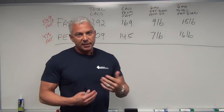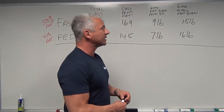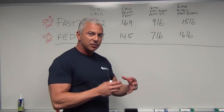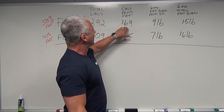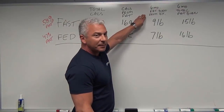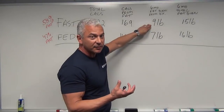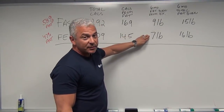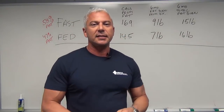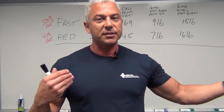So let's say that individual does that for 6 months. So every day, 6 months, 30 minutes of aerobic exercise. How much fat is actually burned during that activity between these two groups? So if we just mathematically calculate this out, the 6-month fat burn in the fasted condition is 9 pounds during the exercise itself, as compared to 7 pounds in the fed condition. So the person in the fasted condition burns 9 pounds of fat during that actual exercise over the course of 6 months.